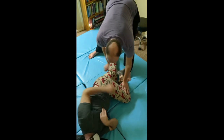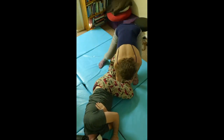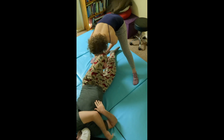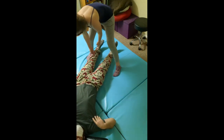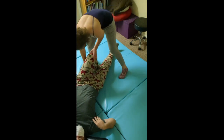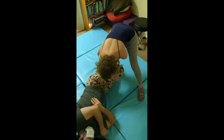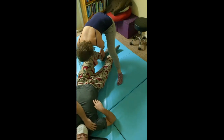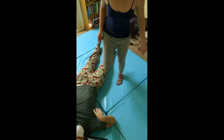So try that. Okay. Do you want to try that one more time? No, I don't like lifting people's legs. I hurt my shoulder doing that once, and now it terrifies me. Oh, well then, just a caveat: you can always ask the receiver to move for you if it's not comfortable to move the person.